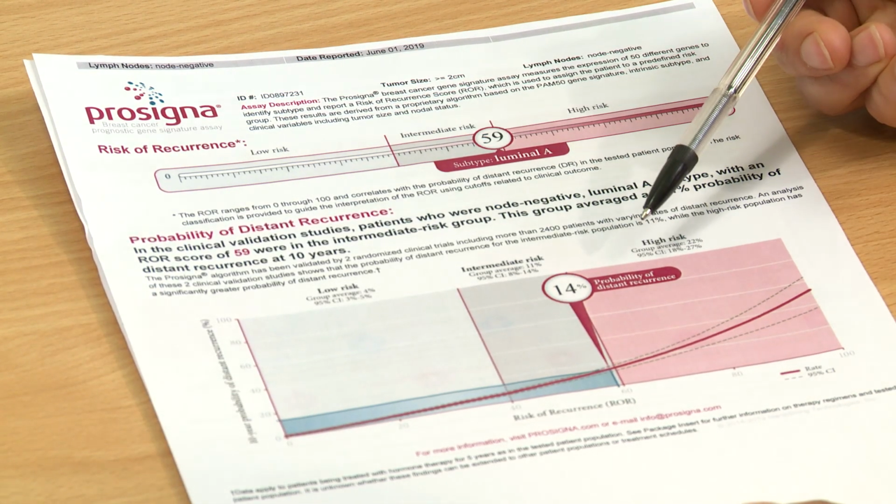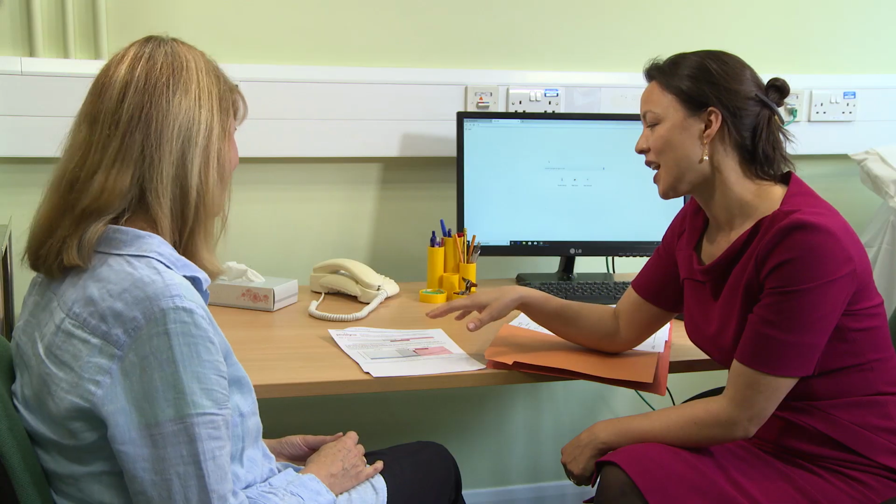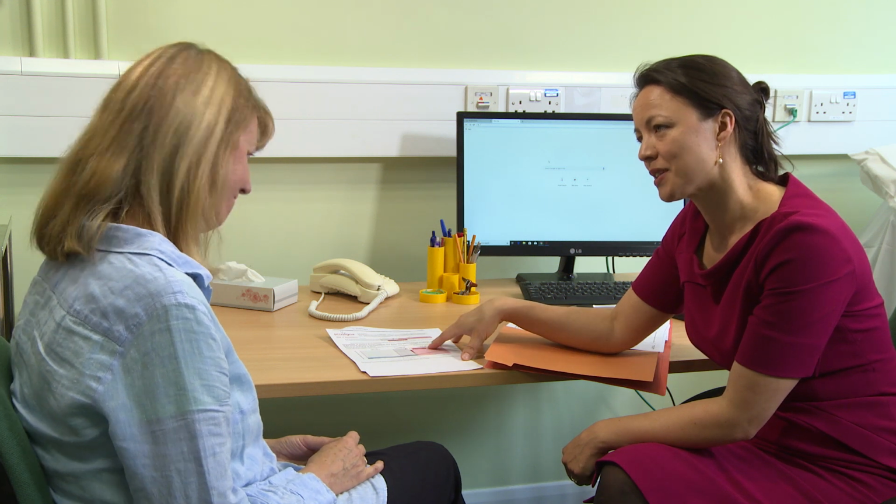Some doctors will use printouts with graphs to help when discussing these results with you in more detail, and come back and we'll have another chat about it.